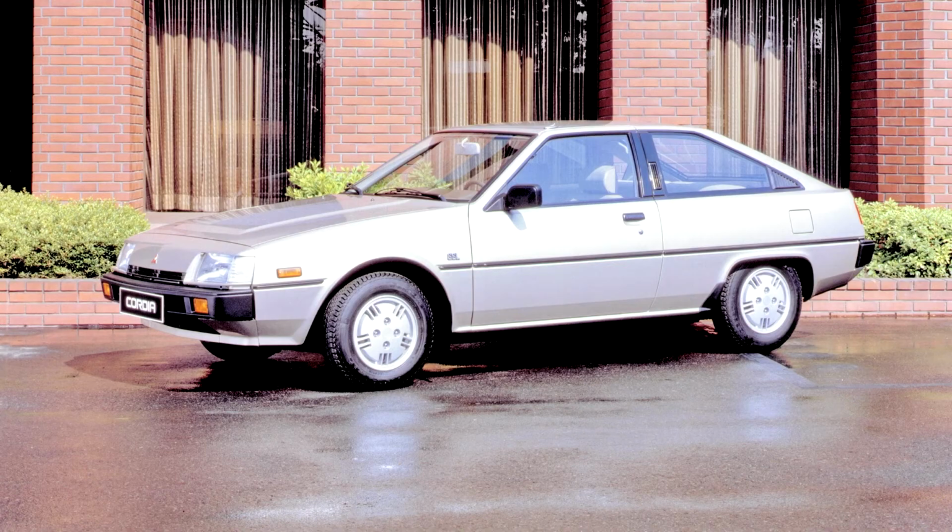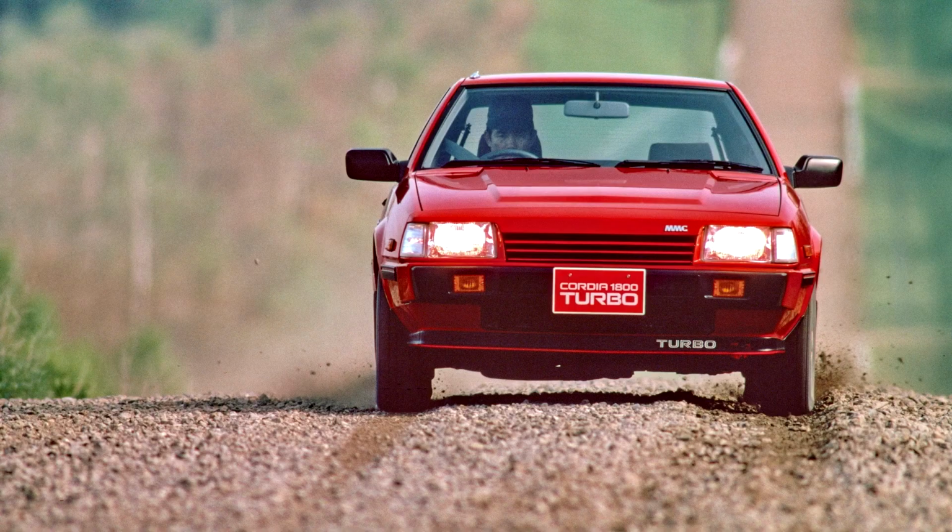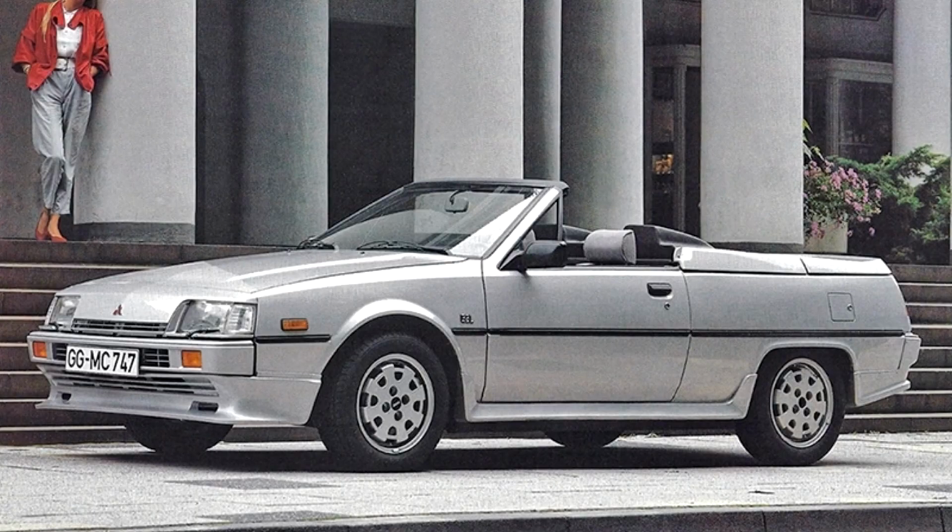The Cordia sold in the United States throughout the 1988 model year. Japanese manufacture was discontinued in 1990. In Australia, the Cordia AA series was released in late 1983. An update, titled AB series, arrived with a different grille and other minor changes in 1984. The final AC model was upgraded to unleaded fuel in late 1985.